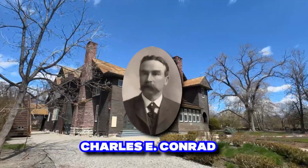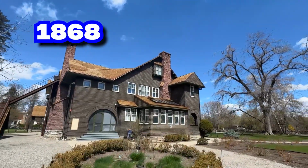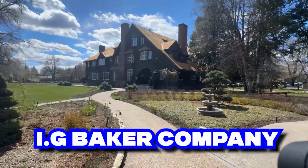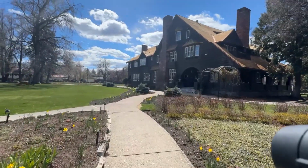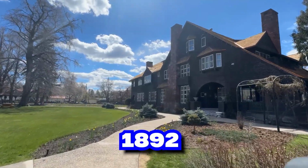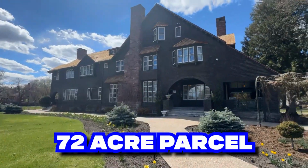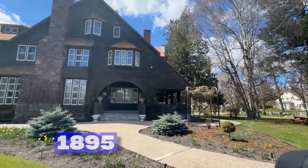Charles Conrad came to Montana from his native Virginia in 1868 at the age of 18, along with his brother William. He began working at I.G. Baker Company, based in Fort Benton, and the brothers eventually bought the business and expanded it over the years and ventured into the banking business in 1892. Over the years, Conrad traveled into the Flathead to hunt and eventually purchased a 72-acre parcel. And in 1895, they built this early Norman-designed home.